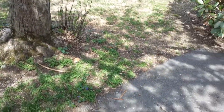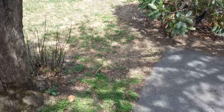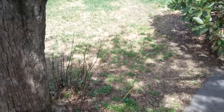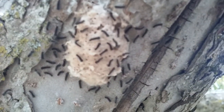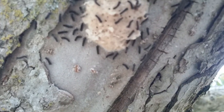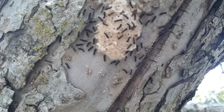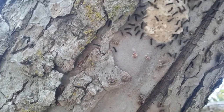Today is May 5th, and the gypsy moth caterpillars are already out, about to destroy trees for another year. Here are some small gypsy moth caterpillars. They just hatched from their eggs this morning. I've been checking them every day so I could see the exact day that they emerged. And after a few hours, they are starting to wander.